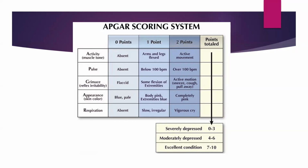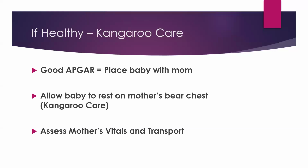We kind of put these into 3 broad categories. So if they're excellent condition, it's APGAR 7 to 10. If they're moderately depressed, 4 to 6, and severely depressed, 0 to 3. If we have a good APGAR, that's 7 to 10 range, and we want a kid to be about 7. 7's kind of borderline. We'd love a kid to be 8, 9, or 10. If they're 8, 9, or 10, baby goes to mom.